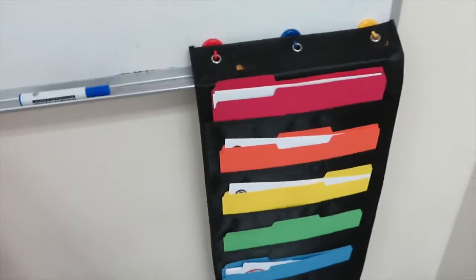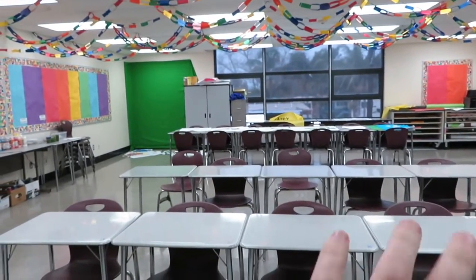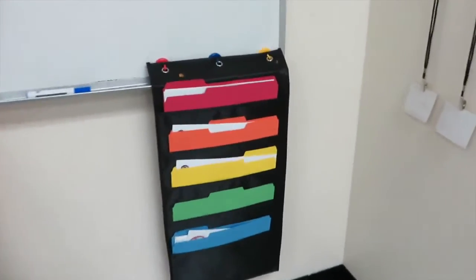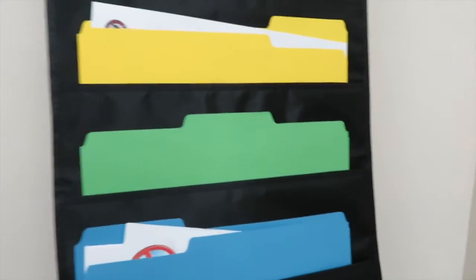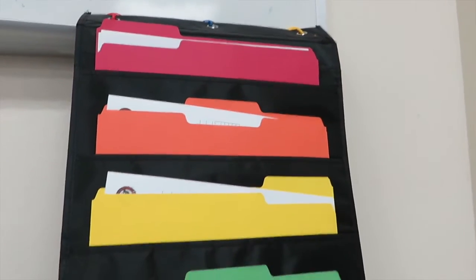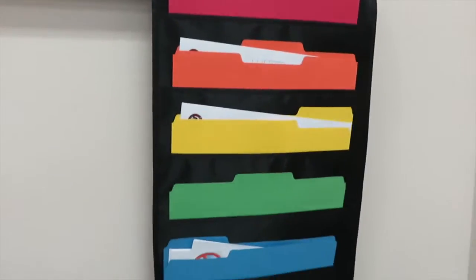Now, I don't have a lot of storage. I have one cabinet over there and then a file cabinet. That's all ASB paper. There's not a lot of storage for me, so I do like to keep this in the front so that I can have it there readily available. But I'm gonna link all this down for you in the down bar. This holds 5 different files, and I personally suggest the rainbow files because it's easier to differentiate between what's inside, and it just makes it a whole lot easier. So I'm gonna link this down for you in the down bar as well.